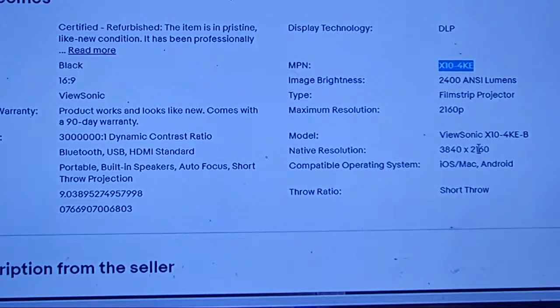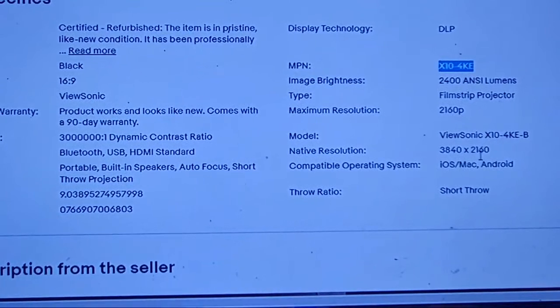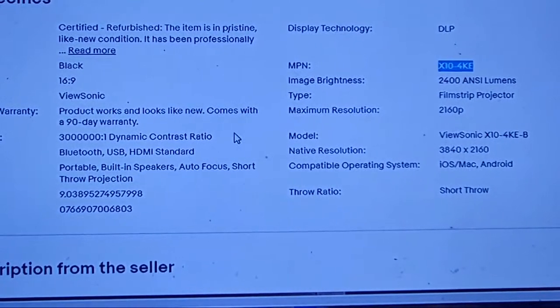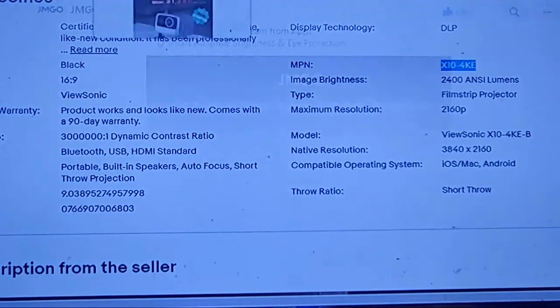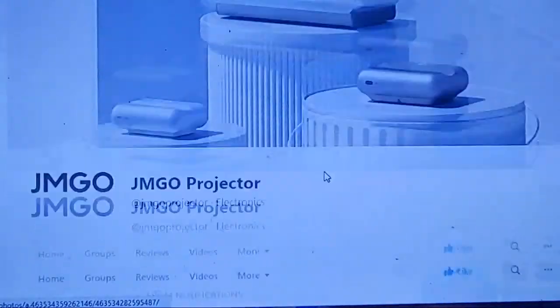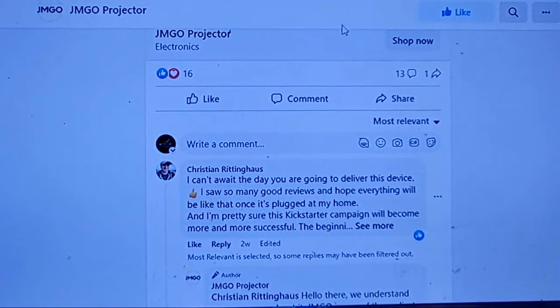Let me see right here. There we go. There's the pixels resolution right there, 3840 by 2160. Now, that's a 4K projector. But keep in mind, basically our discussion was removed out of here. They took it out completely due to the fact that we got them to admit that the projector was 1080p.